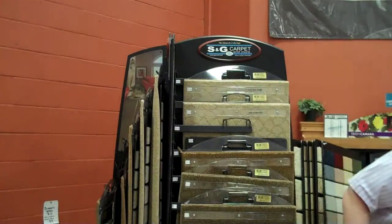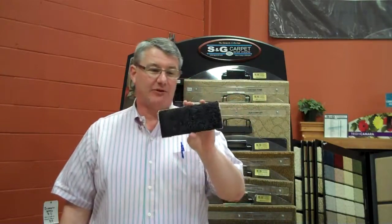If they actually want to take a sample home with them, we're going to order a piece and get something about this size, roughly 2 inches by 4 or 5 inches. And I've seen some new ones from Mohawk that are even smaller than this. The industry is going away from the big samples because of the price of samples. So we need to adjust with that.